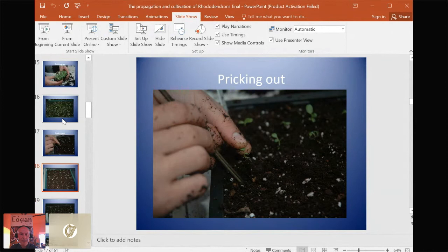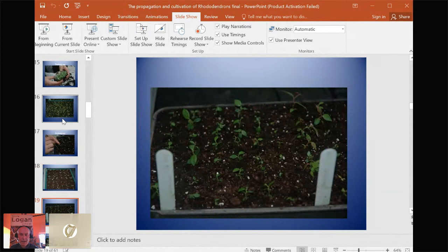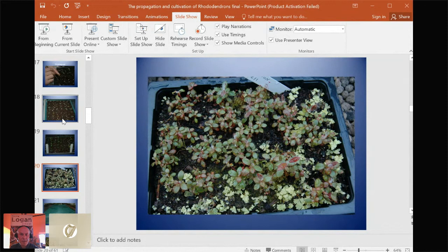And here we see newly pricked out seedlings. These maybe look like Rhododendron leptocladon, probably from Vietnam. And again, just other ones. But you just prick them out as you would any other seedling. These ones here were just pricked out into clusters, as you can see, because they were so small.